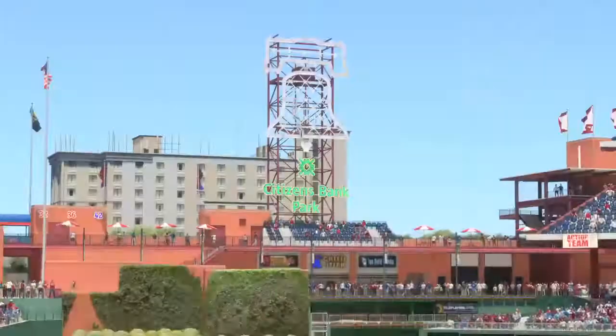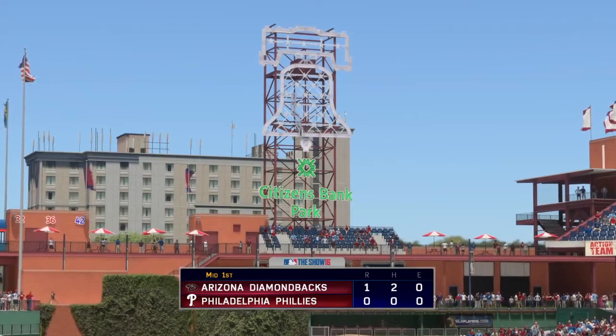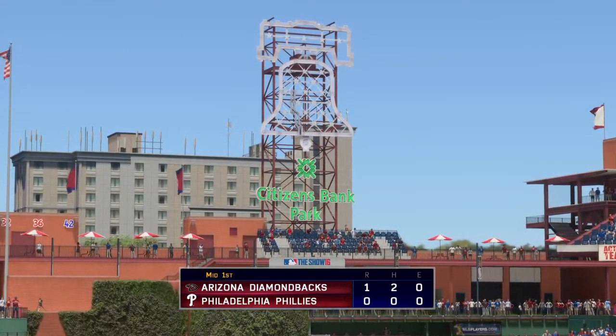A run on a couple of hits here for Arizona. We'll move on to the bottom half of inning number 1. It's the Diamondbacks 1 and the Phillies nothing.